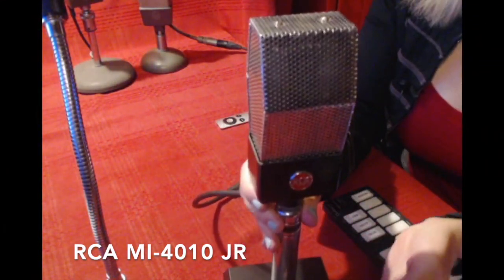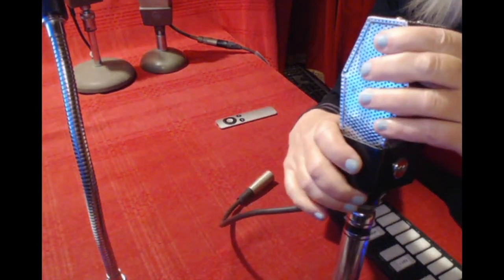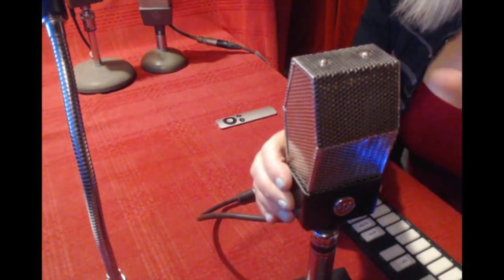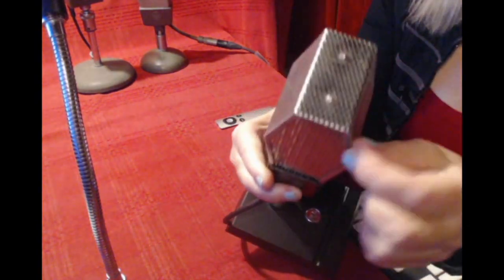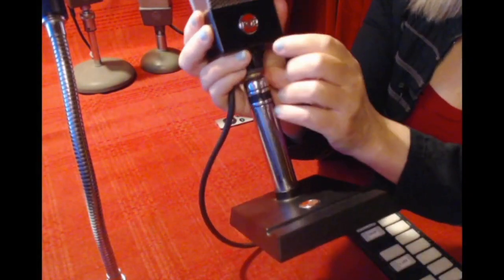So if you were going to buy one of these in 1935, the MI4010, you would spend more in the range of $35, which could be about $600, $700 today. So, okay, it doesn't have as good of a shielding here. It's a little noisy. There's no rubber shock mount. It's got folded edges. There's screws on the top. It's kind of a tinker toy. And the emblem is stuck right on there. But it's a nice mic, and it actually sounds pretty good. It's a little noisy, but it sounds pretty good.